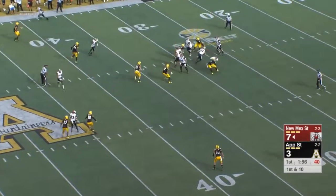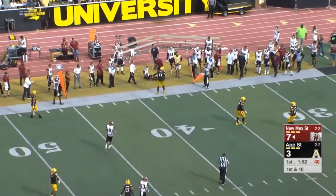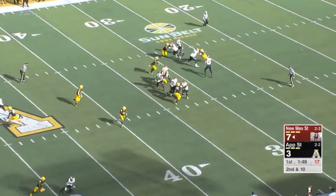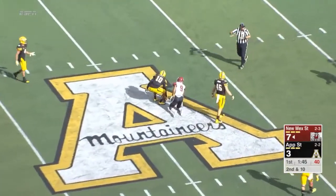Rodgers steps up to avoid the pressure. They got a piece of him. He's still in trouble. Throws off that back foot. It's going to be caught out of bounds at the 5-yard line. They fake the handoff to Rose. Rodgers hit as he throws, and it's going to be caught at the 48 and then dropped.